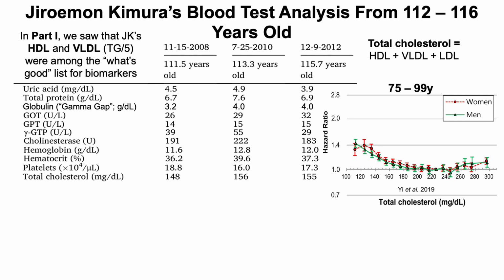So here we're looking at all-cause mortality data for total cholesterol, and this is in people who are 75 to 99 years. Again, I was trying to look at representative data for an age group that was as close to Jurahimon's age group as possible.